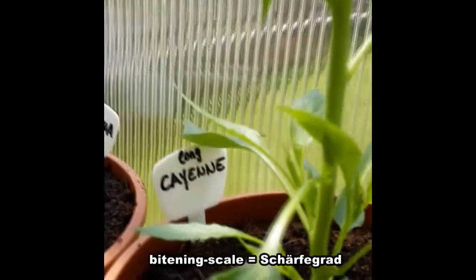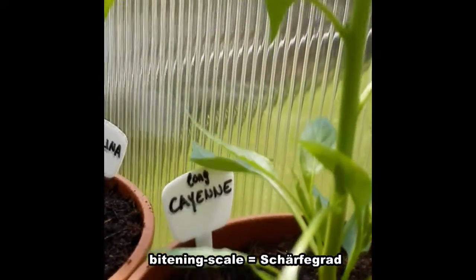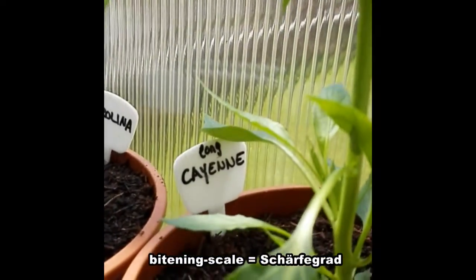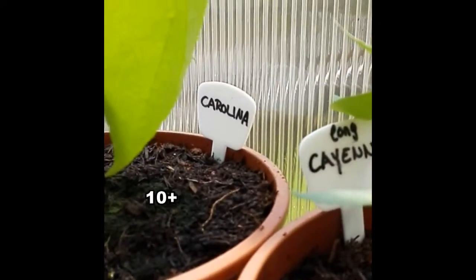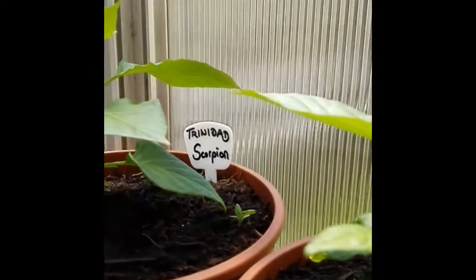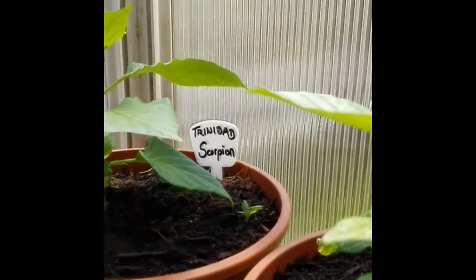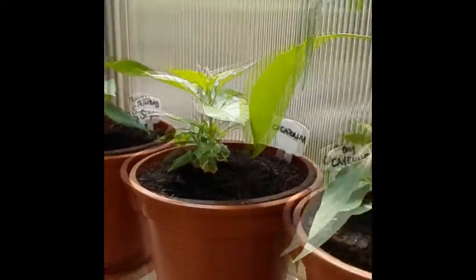Its heat is about 7 on a scale from 1 to 10. 10 is the hottest. And this is the hottest in the world. It's the Carolina Reaper. It's got a 10+. Very, very hot. Even this one is very hot. It's a 10. When they are young, they really all look the same.